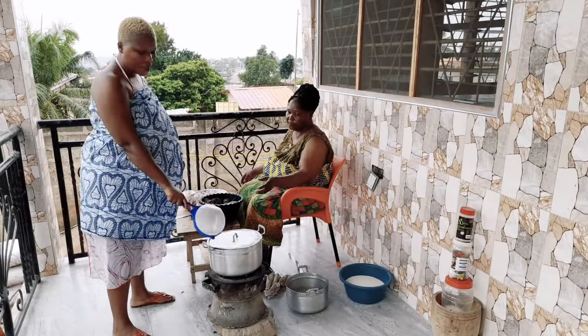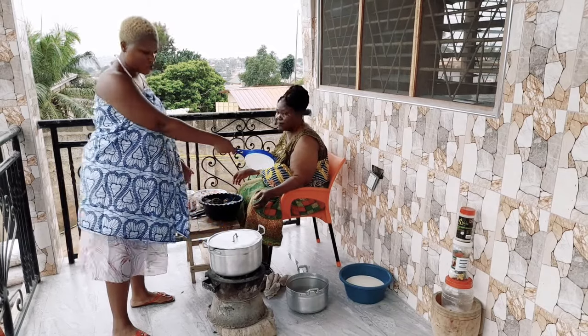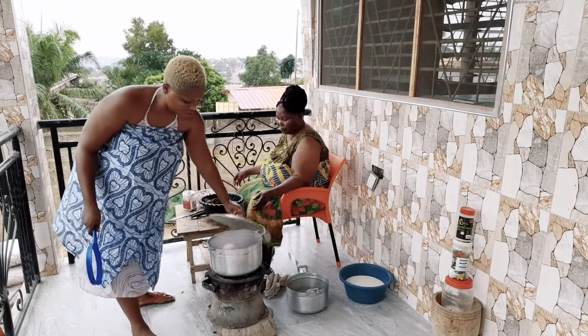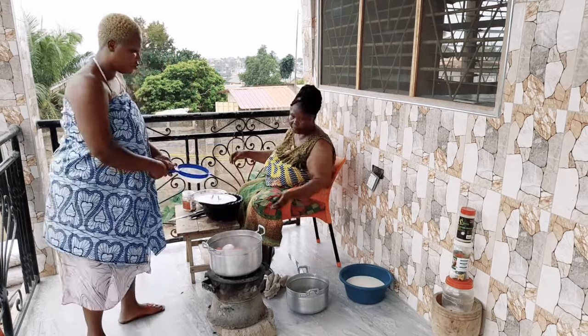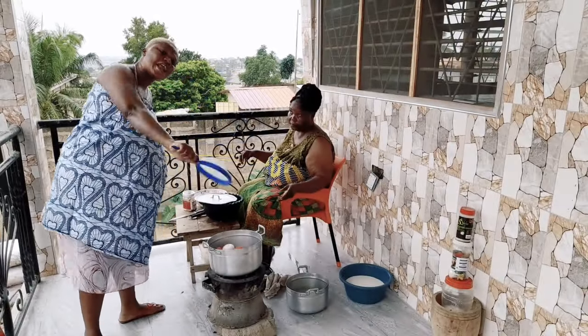So we are about to sieve it. After allowing this to steam for some time, you sieve this rare into it. The fishes will go in last. So you have to use the final strain for the last sieve.